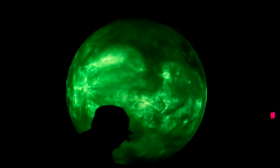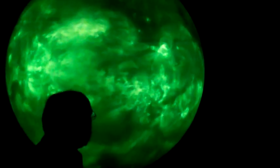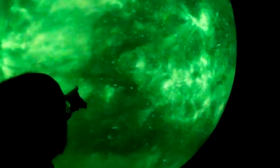And you'll see things happening. Each of these lines that you see is a line of magnetic field. That's a solar flare. And there you can see the energetic particles hitting the camera 93 million miles away. So those are solar energetic particles bombarding the camera out in space.